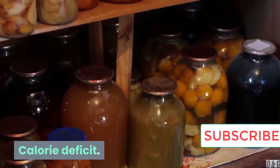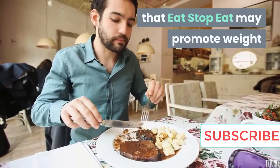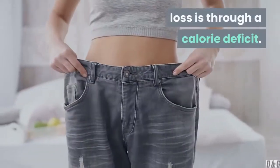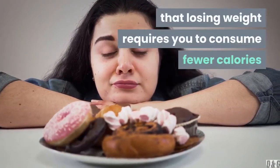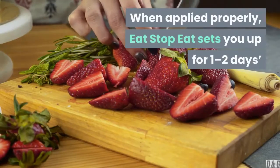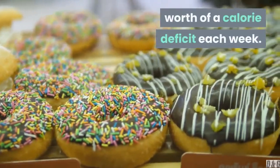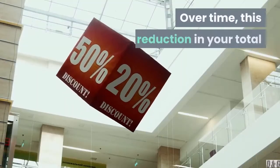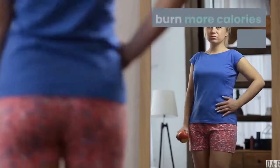Calorie deficit. The first, and perhaps most obvious, way that Eat Stop Eat may promote weight loss is through a calorie deficit. It's well understood that losing weight requires you to consume fewer calories than you burn. When applied properly, Eat Stop Eat sets you up for 1 to 2 days worth of a calorie deficit each week.